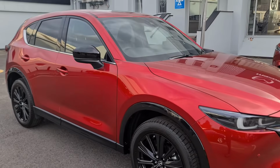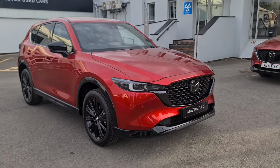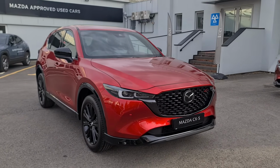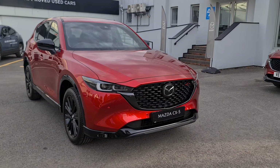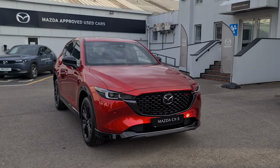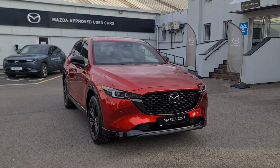I hope that's been useful for a lot of you. Again, thank you very much for your time. Get yourselves down and have a look at the new CX-5. Its new front and rear grille just give it so much presence on the road, which I thought was impossible to improve on from the previous model, but Mazda have achieved it again.